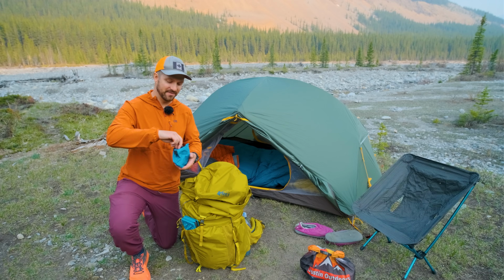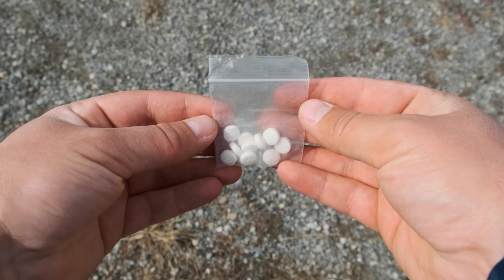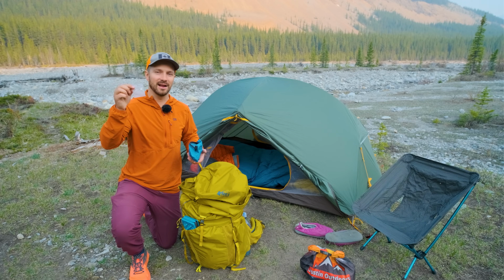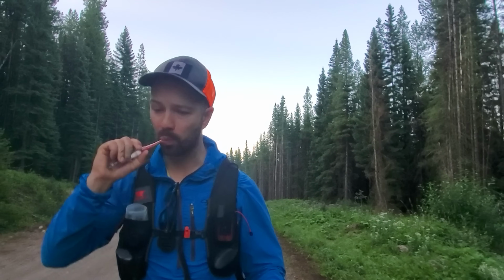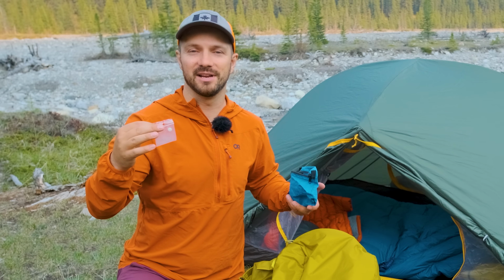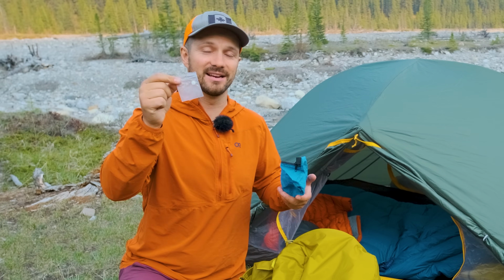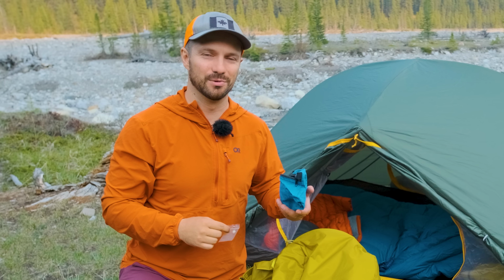Something that people may have never seen before is toothpaste tabs. I think most people are probably familiar with those little travel toothpaste bottles. That's what a lot of backpackers use, but I like toothpaste tabs. You just chew it up, your saliva mixes in with it, it creates a paste, and then you use that to brush your teeth. It comes in fluorinated and non-fluorinated versions, and it's just nice because you can take exactly how much you need, and you don't need to be dealing with those little tiny travel toothpaste bottles.